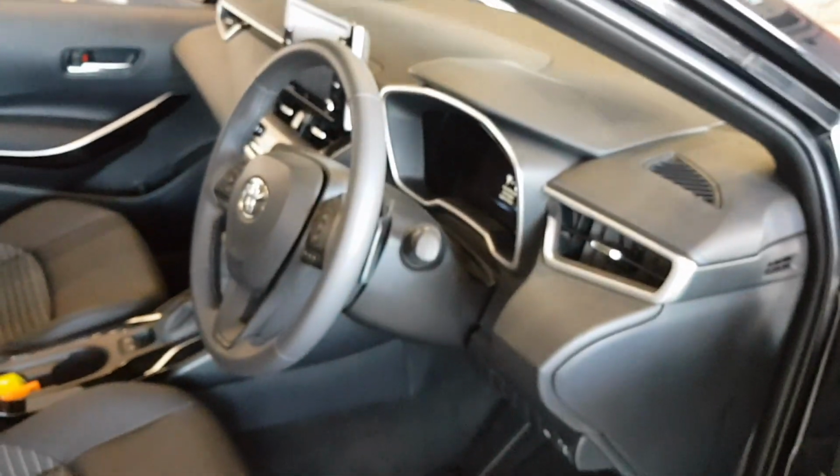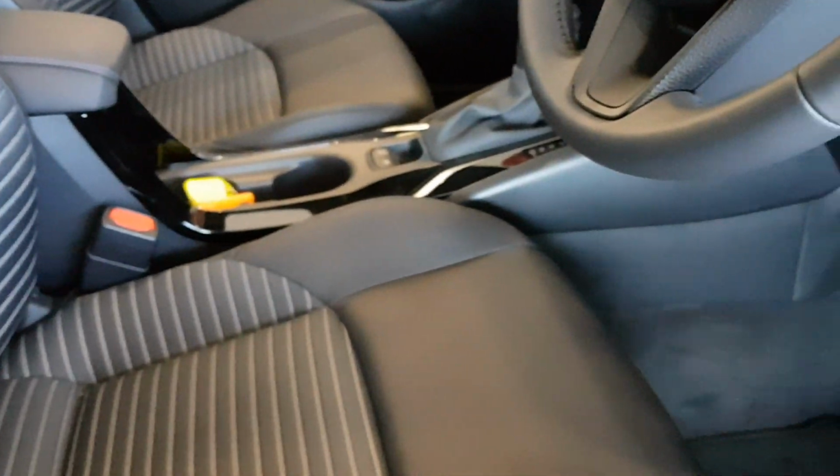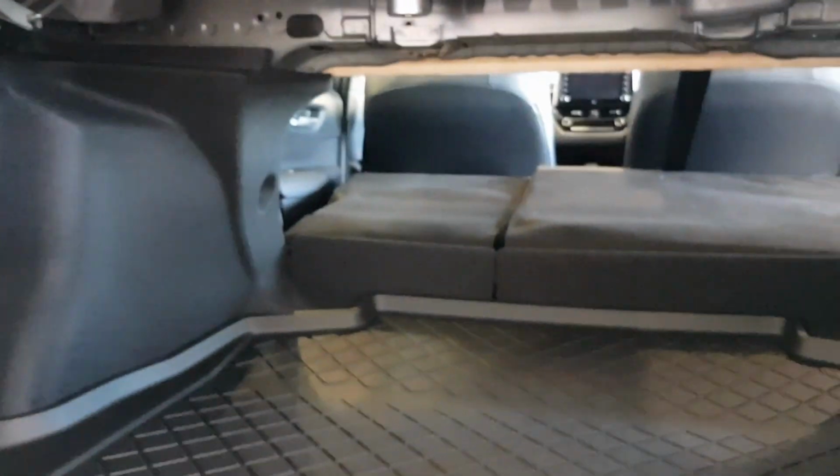Ooh. Didn't know that. I'll just move the seat back there. Didn't see the sign though. Just move the seat just a tiny bit. Okay, there you go. So here's the seat down.